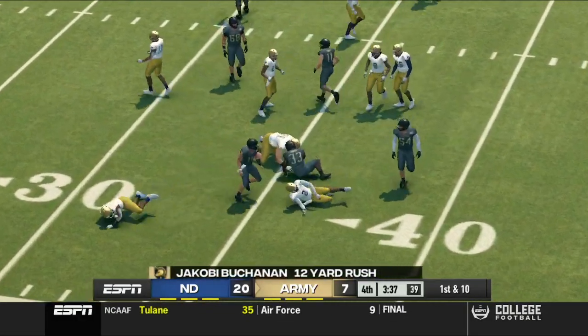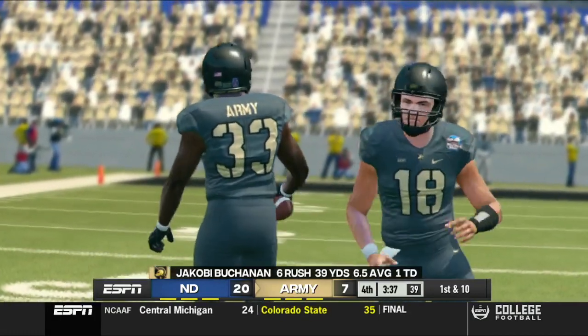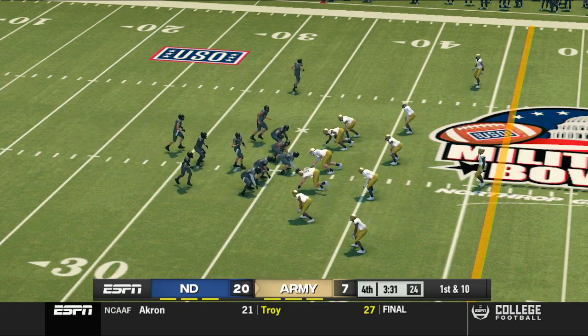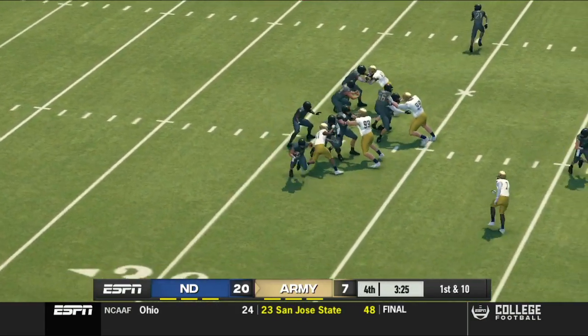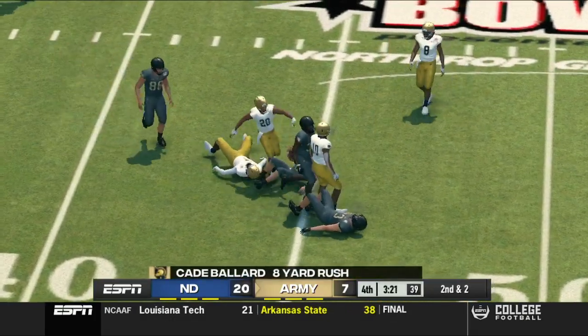He's taken down at the 36. First down, 10 to go. Ball on their own 36. He's going to try and scramble. Got the corner. And they make the stop around the 44-yard line.